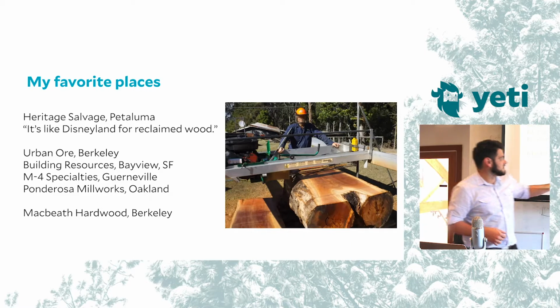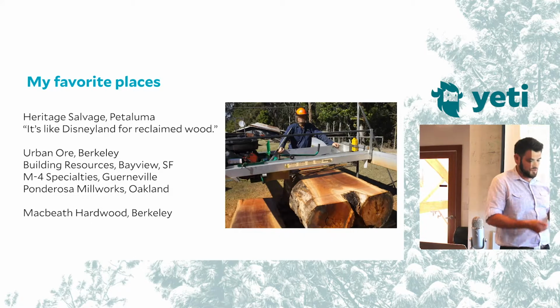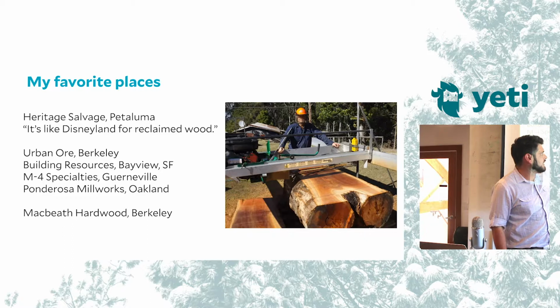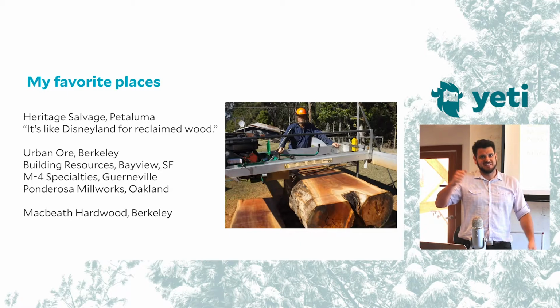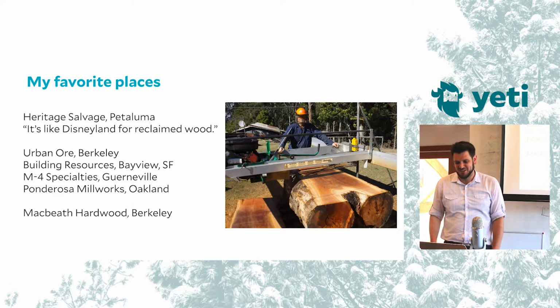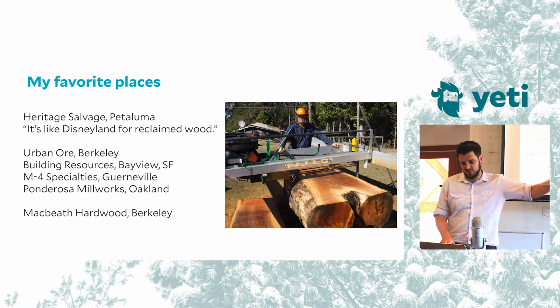On the right there's a milling machine. Those cool slabs like this stuff here come from a milling machine, which basically takes a log and cuts slices of it. It's really cool to see these things run at this place, M4 Specialties in Guerneville. These guys are crawling all over the place with a milling machine, and it's super dangerous. But it's really interesting to see a piece of wood become kind of like paper. It's cool.